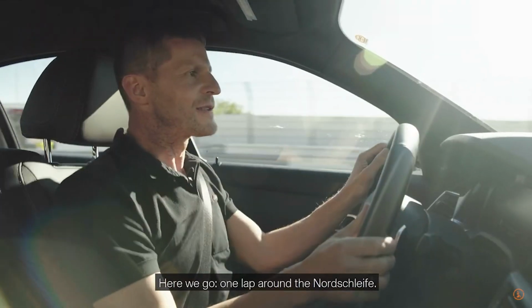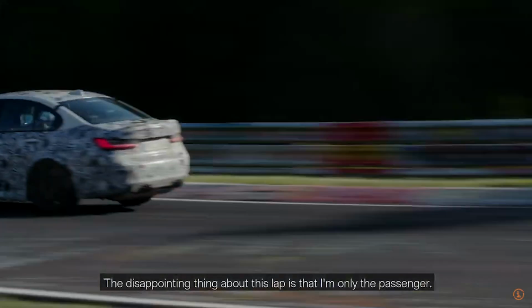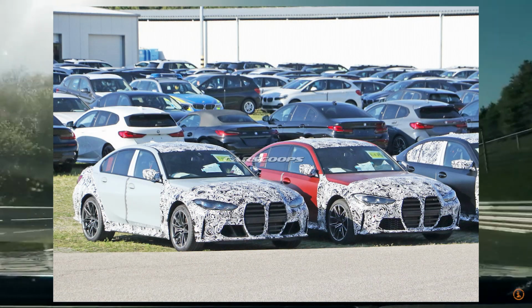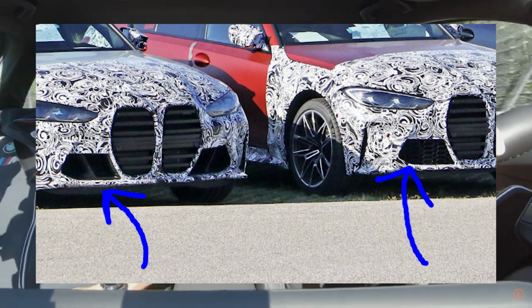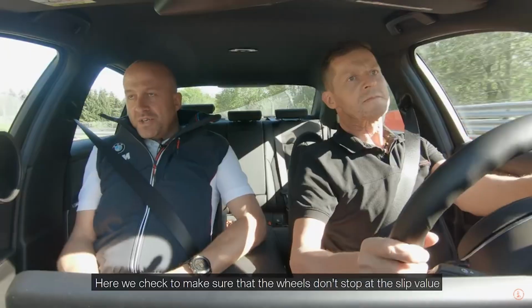I've also spotted something else that is quite different. If we look just below the kidney grills at the smaller openings, they aren't all the same. The silver and black M3 both have open intakes, whereas the orange one has a mesh pattern. Not sure if this is just because they're still doing testing or if these are different package options, but I think it's worthy to point that out.